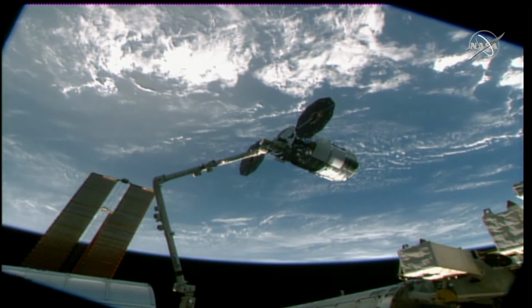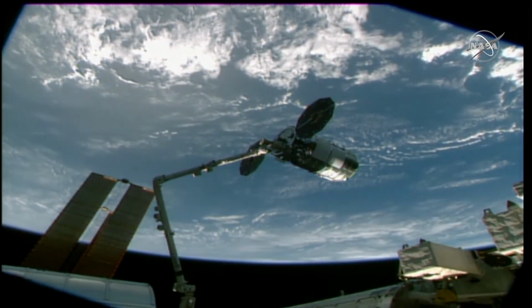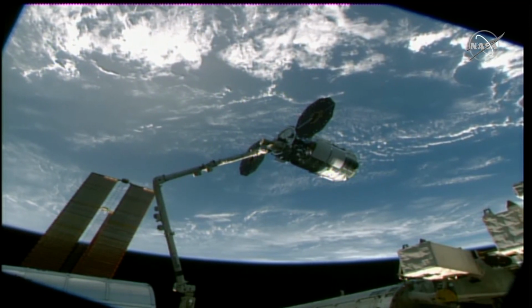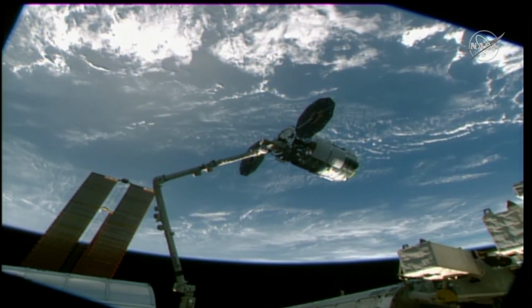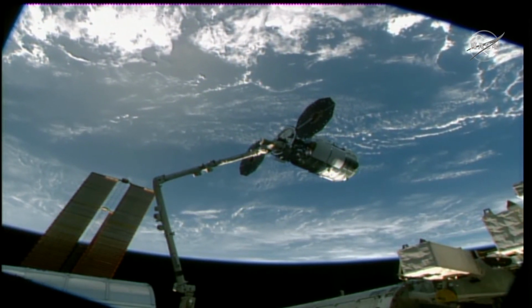Welcome to ISS, SS Katherine Johnson, who signifies diversity for civilians and resilience to the human space program. Copy all, station, and good words, Soichi, great flying.